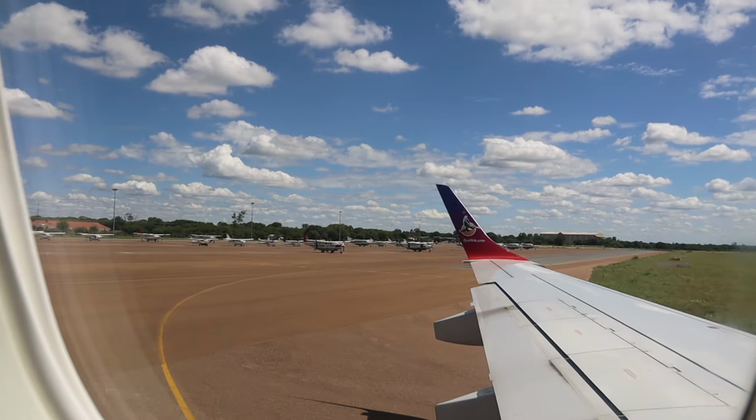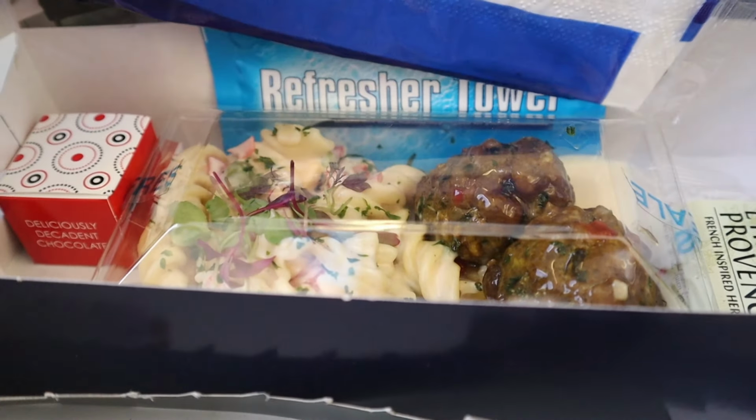Hey guys, welcome to Namibia. I have just arrived in Windhoek, which is the capital of Namibia. And I flew here from Johannesburg with Airlink. I love Airlink. They are a really good airline and they also offer food and drinks included in very short flights. By the way, since this week, it is no longer needed to have a PCR test to enter Namibia.